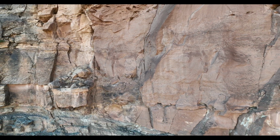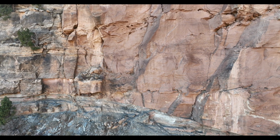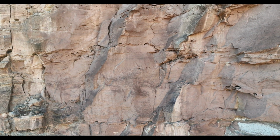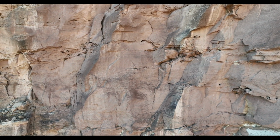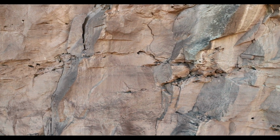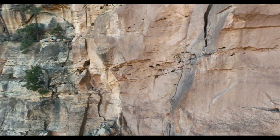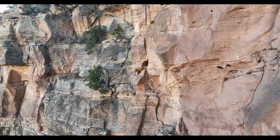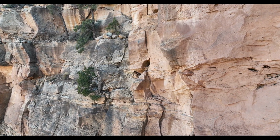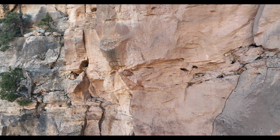This is a beautiful area in southern Utah, and we were quite surprised when we started looking at the cliffside here. This area is well known for having a tremendous amount of petrified wood, and what we didn't expect is seeing these pieces of petrified wood on the cliffside. If you look to the right there, you saw a couple of pieces, and we're going to zoom in on a few more pieces. This area was formed roughly 230 million years ago.